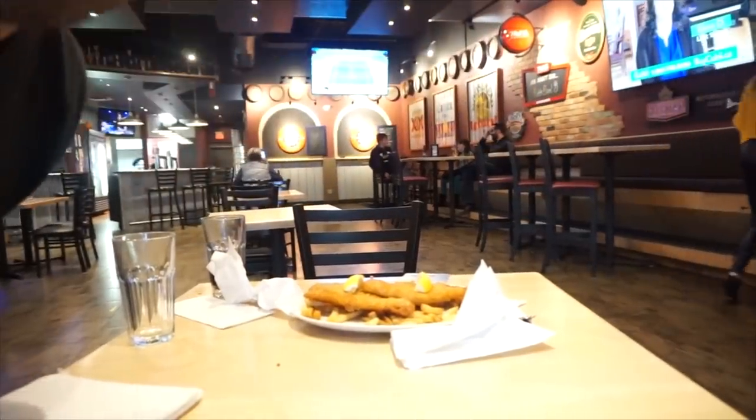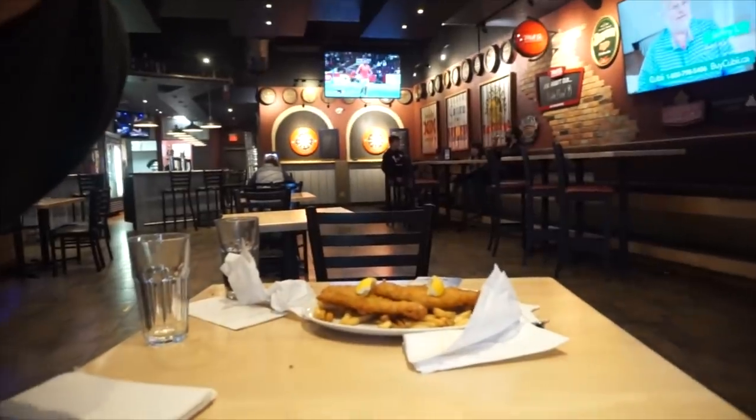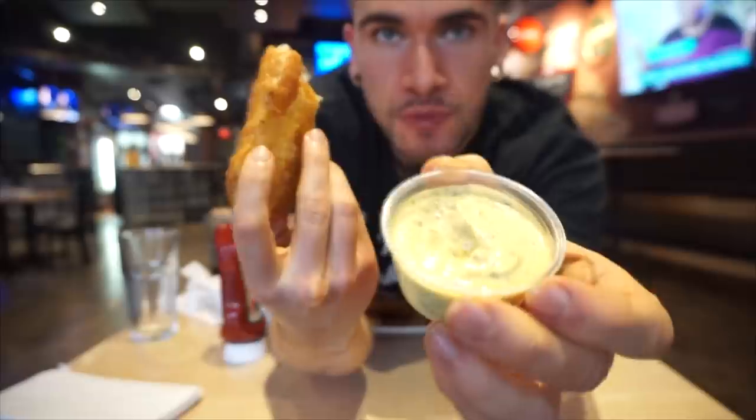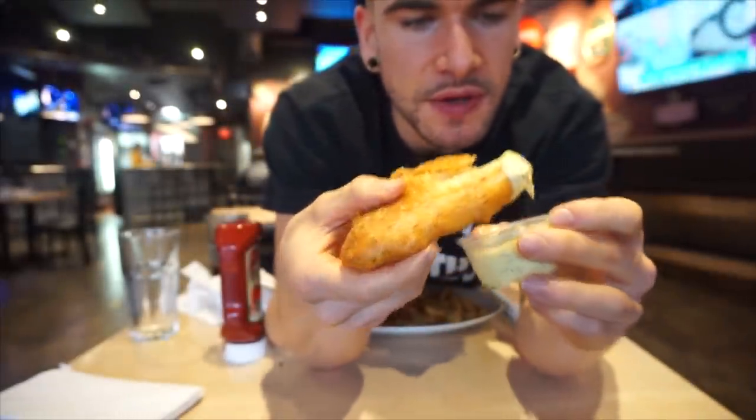Everyone, so they actually had catfish on the menu, and I'm like, catfish is so uncommon here in Canada, like it's not a thing like it is in the south. So I got some catfish, I'm gonna try it out. So it looks really good, got some good crisp on it. Oh yeah, and it got some kind of sauce here, and like an aioli. A little like mustard in there.